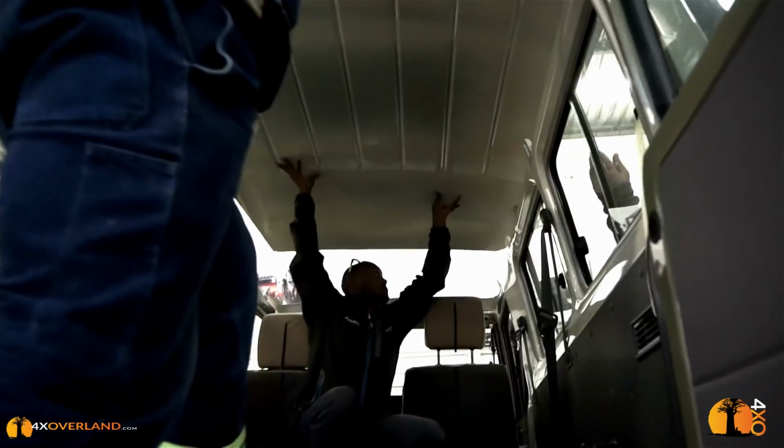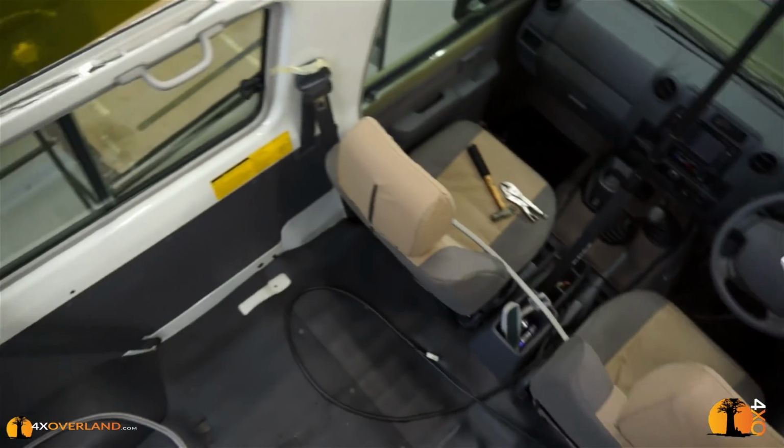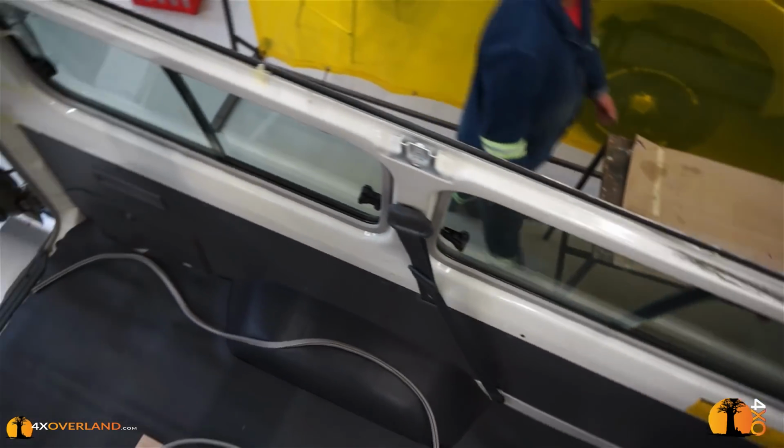Because I'm going to convert it, you're not going to be able to resell it as a standard vehicle. It's going to be too much work to convert it back to standard. And we came to an agreement, which was fantastic. And those of you who know the one I spray painted green, it had the 1HZ.